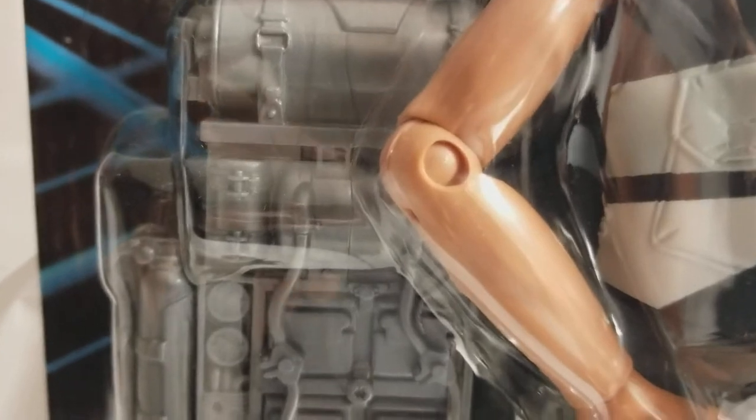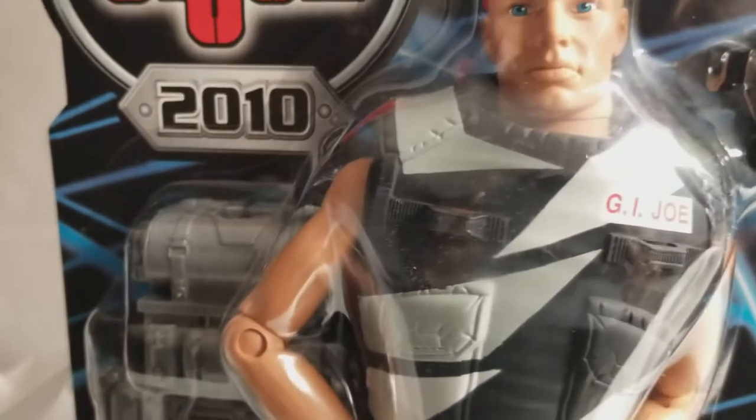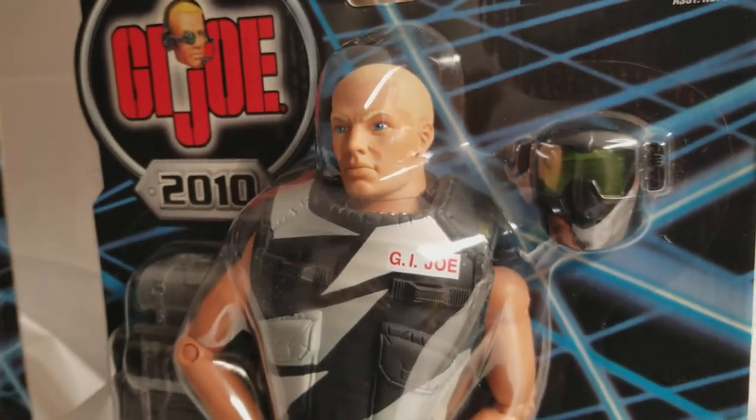Beautiful head sculpt. Mask there, the goggles. Uzi in his hand. Here's this backpack, and this is a backpack that was used on the Major Blood Hall of Fame G.I. Joe, and with this backpack, he can scale walls. You just hook him in a backpack, press the button, and the backpack will make him climb walls. Operation Lion's Den, beautifully made, beautifully done.